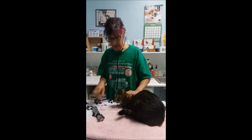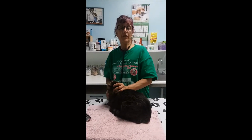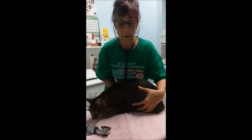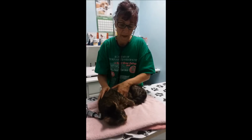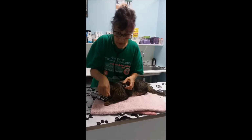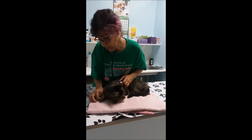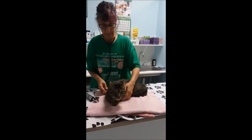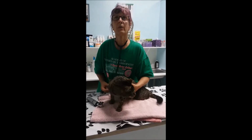Really good. And we check the lymph nodes under the chin. We pick up the head to feel the thyroid gland. We should not be able to feel the thyroid gland on a normal cat. Good girl, Stevie. Yeah, you're so good. And now we're going to listen to her little ticker. You can check the little feet to make sure there's nothing going on there, no ingrown toenails. That's how you get a cat's nails extracted. Good girl, Stevie. And then we get her heart rate, which is racing at this point.